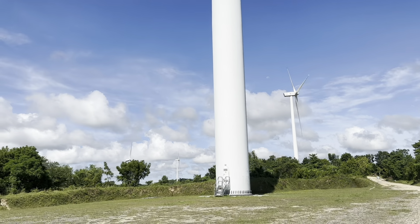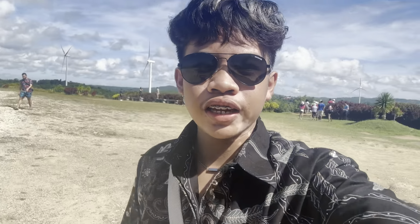Yes guys, we're here at our third destination here sa windmills here sa Guimaras. Like, look at that, and there, windmills. Yes guys, it's 9:05 and yeah, we're here sa windmill. So yes guys, done na kami dito sa windmill. And off to the next destination na. Yeah. So, yes guys, nag-buy muna kami ng mango shake here sa may banda windmills. And yeah, off to the next destination.